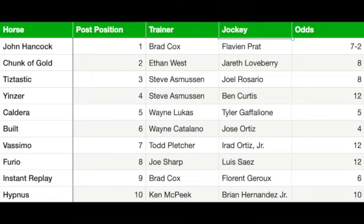Number 2, Chunk of Gold, 8 to 1 for trainer Ethan West. Jarrod Loveberry is going to ride. He was 2nd in the Risen Star Stakes behind runaway winner Magnitude last time. Number 3, Tiztastic at 8 to 1 morning line for trainer Steve Asmussen. And Joel Rosario is going to ride. He was 5th in the Rebel Stakes last time out.